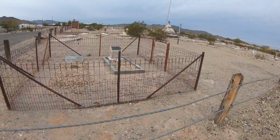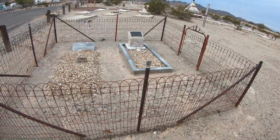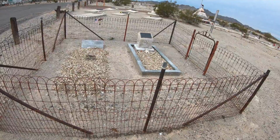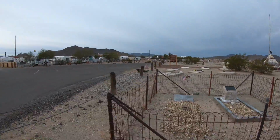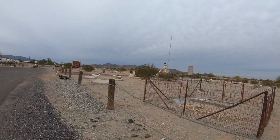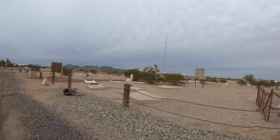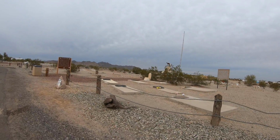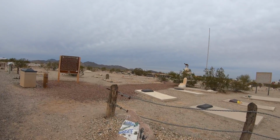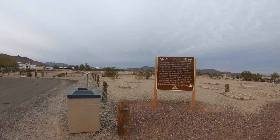Okay. Here's the grave of Buck Connors, that they had the Western Days for back in November. He was a famous movie actor. Him and his son are there. They moved a bunch of kind of gory graves here. This whole section is all dated back in the 1800s. Ton of history here. Some World War I veterans, all kinds of stuff.